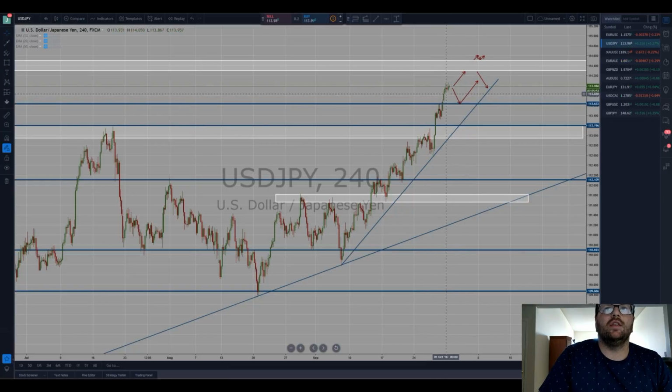But I am saying that if you are bullish long term on this and looking for the 115 level to hit, right now might not be the exact best time to enter on this. In fact, if we do get a retest of the 113.6 level, then I'd be looking for opportunities to buy off of that retest and possibly targeting the 115 level. So that's what I see for UJ.